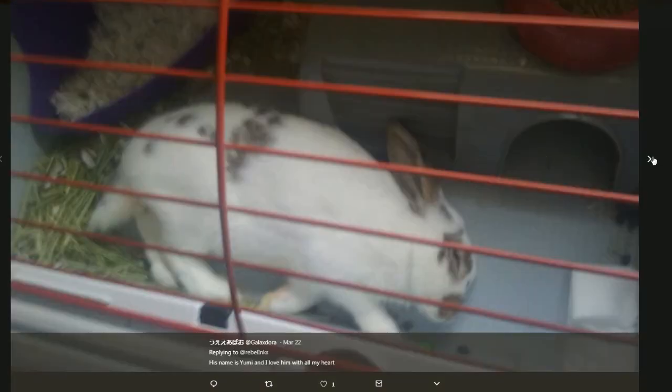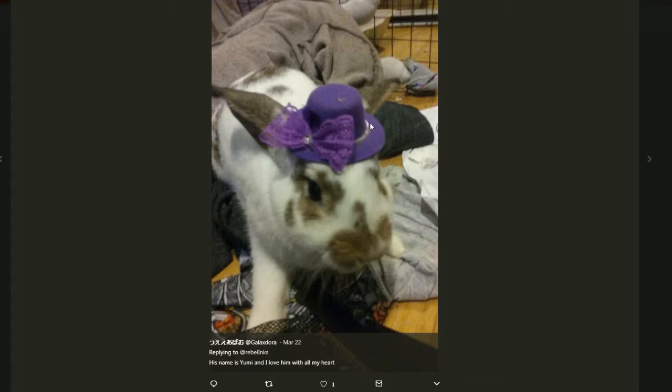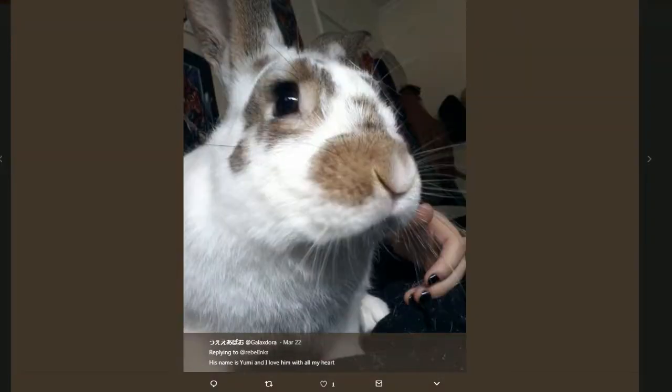Yumi's a very soft, sleepy little boy. He is absolutely adorable. There's this one picture of him with a tiny little purple hat that we're gonna see next. But he's also got a cute little heart shape around his eye. He's just too cute. And it's what, the day after? Yeah, it's Monday, of course it's Monday. We're doing Critter Corner. It's the day after Easter, so I thought it would be a little fitting. So yeah, we're doing a little bunny guy.